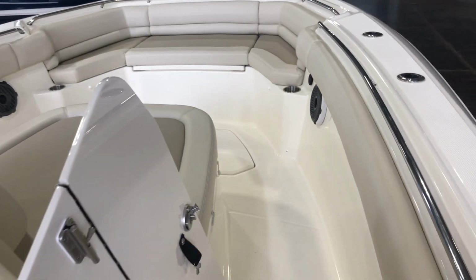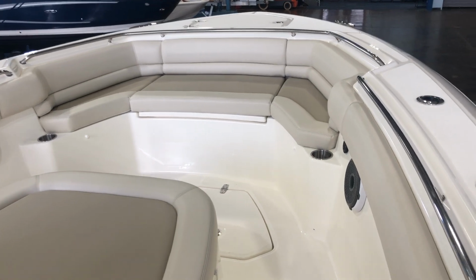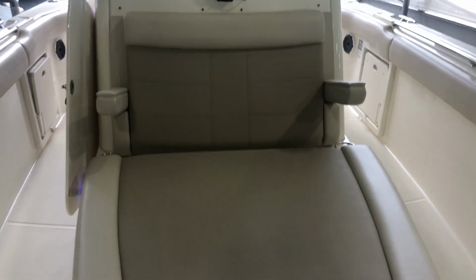And moving forward, we'll see the very fishable and spacious bow. Plenty of seating. One of the best features of this boat is of course, the aft-facing seating in the bow, but this very spacious lounger, very comfortable seat on the way to the fishing grounds or cruising, of course.